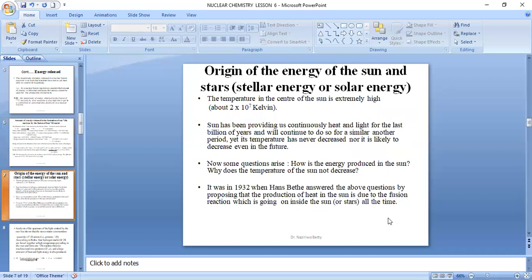Origin of the energy of the sun and the stars, we'll call it solar energy. The temperature in the center of the sun is extremely high, about 2 × 10⁷ Kelvin. The sun has been providing us continuously with heat and light for the last billion years, and will continue to do so for a similar period. Yet its temperature has never decreased, nor is it likely to decrease even in the future. Now we can ask ourselves, how is the energy produced in the sun? And why does the temperature of the sun not decrease?